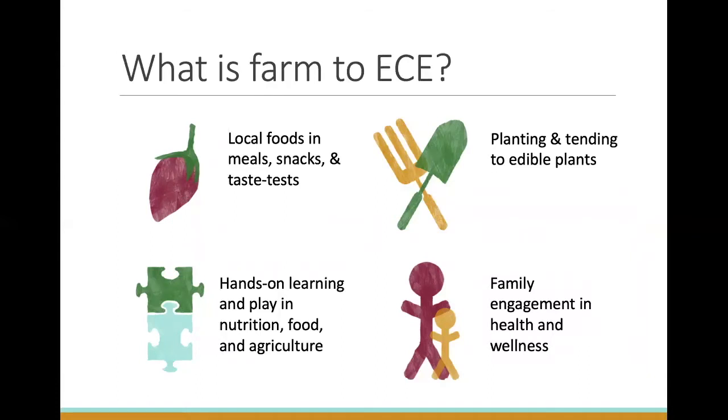Before we dive into our topic area for today, I want to talk about what is Farm to Early Care and Education, or Farm to ECE. Farm to ECE is something that can be carried out with anybody who spends time with young children. At the heart of it is a desire to teach children where their food comes from, how it is grown or made, to create a positive relationship with healthy food, and to help children understand how food forms connections with their families, cultural identities, and communities.